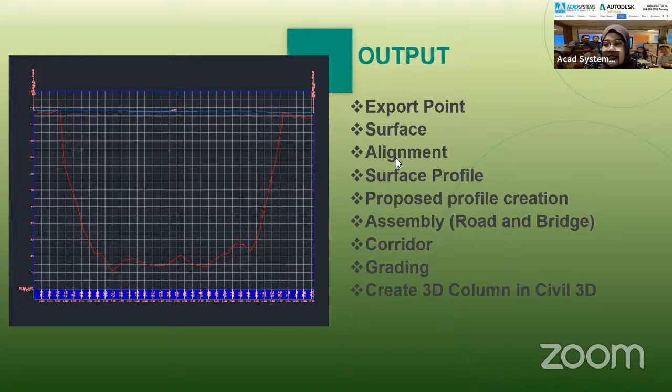We're just going to create a surface from the points, and then we will create the alignment, which is where we want to place our bridge and our road in our model. And then from the alignment, we create the surface profile, which is the cross section like this, the cross section of the alignment.